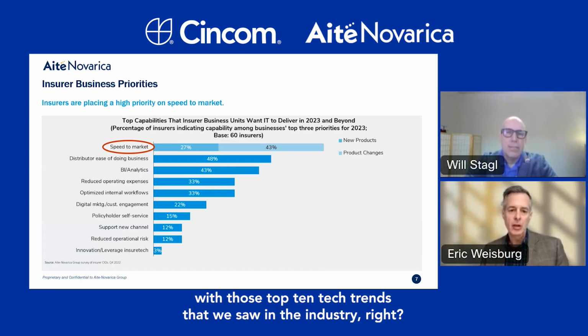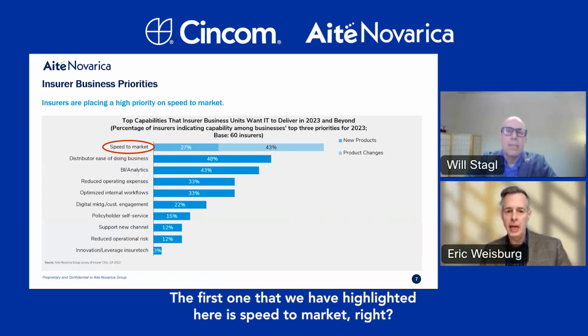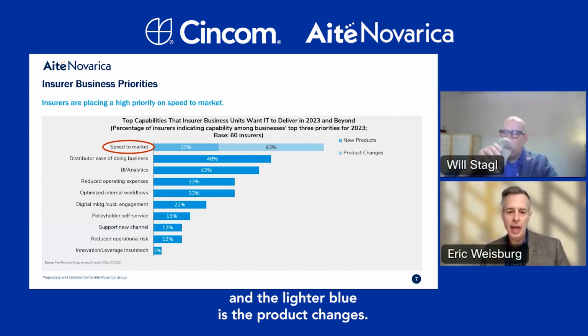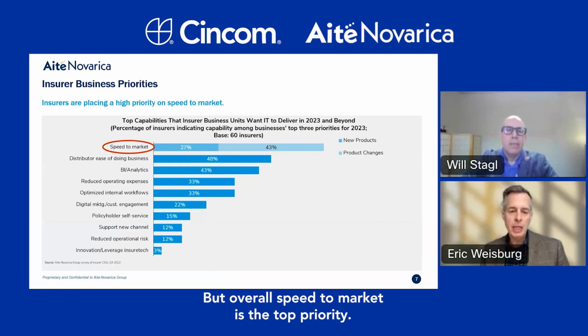in the industry, right? The first one that we have highlighted here is speed to market, right? So speed to market addresses two things. That's why we see two shades of blue here. The darker blue is the new products, and the lighter blue is the product changes. But overall, speed to market is the top priority.